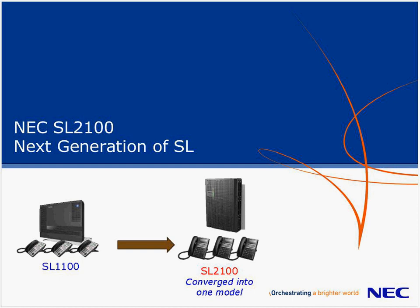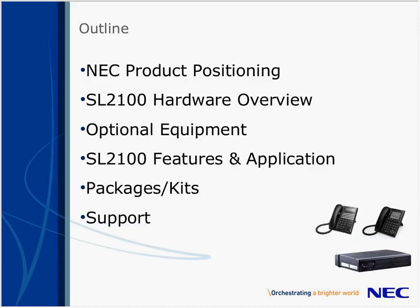All right, so commercial over. Let's go into the product. As you see, the SL2100 is going to be the next logical step in the development of the SL1100 line, or the SL line. And so what we're going to talk about now for the next little while is how we're going to position the product in the marketplace. We'll take a look at the hardware, look at some of the optional equipment, which none of that has changed. We'll talk about features and applications. Primarily, we're going to talk in terms of what's new and different from the SL1100. We'll look at the packages and kits, and the support. Just as a precursor, we've launched a lot of the support this week for the 2100.